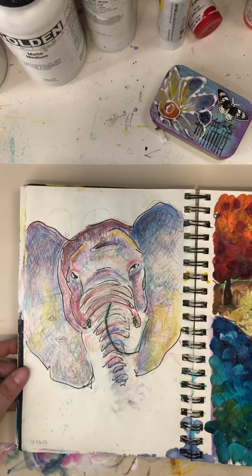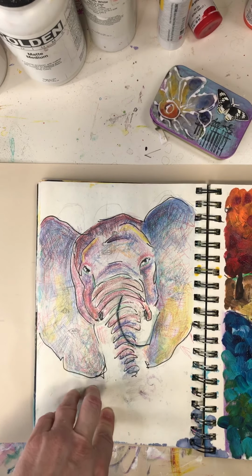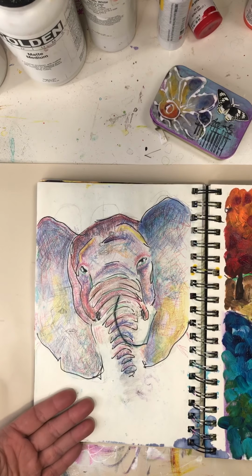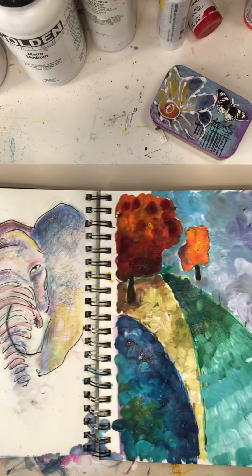I did a series of A to Z animals, and this was my practice piece for the E is for elephant. I wanted to see if I can get that curve of the trunk, and so I did it here first before I went and actually painted it, and it worked. I was able to get that looseness I was looking for.